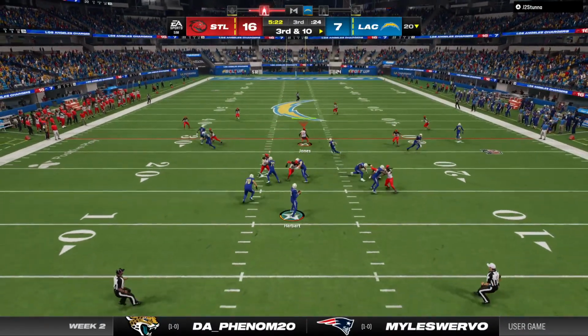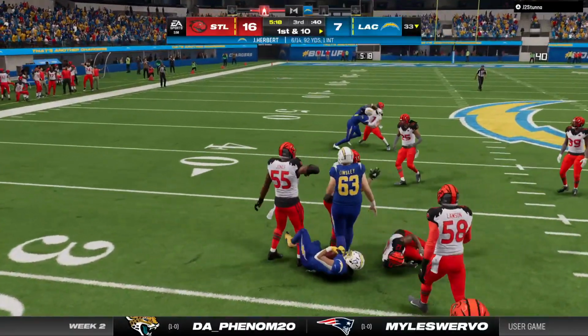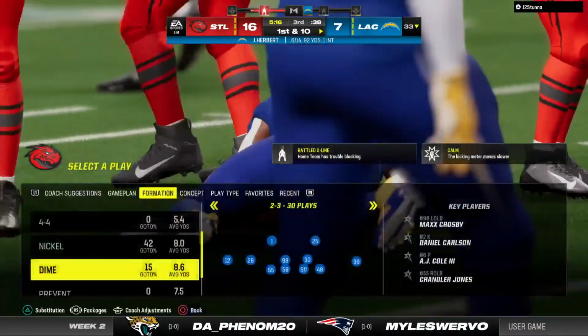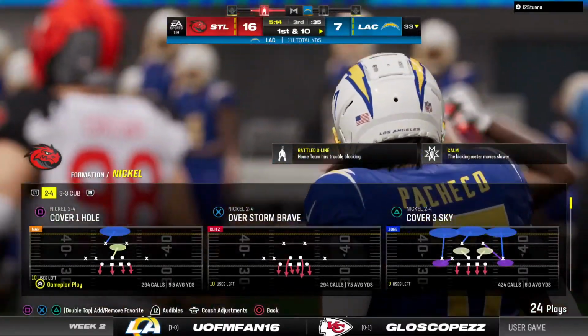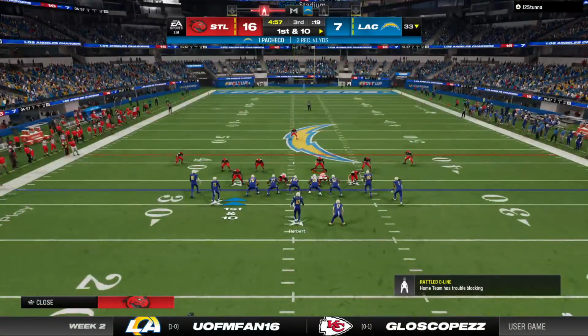Going to throw on third down with Herbert. Work in the middle of the field, and he's got a man complete. And he is going to have the Chargers first down as they're able to get the third down conversion. So they'll come up first and 10 now from the 33.